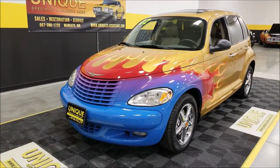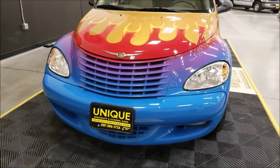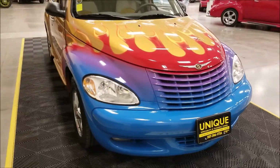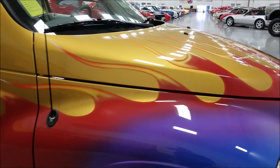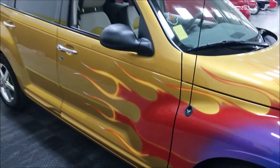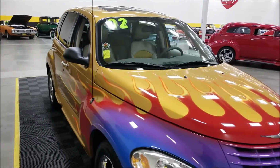Now, as far as this flame job on the front, as you may know, Chrysler started getting into the customization business of their own. So they were selling vinyl graphics that you could put on the sides, about right down here where the side of that hood is, and then off the back rear of the fender right here. They were a vinyl graphic that could be stuck on, and they'd customize your PT Cruiser.